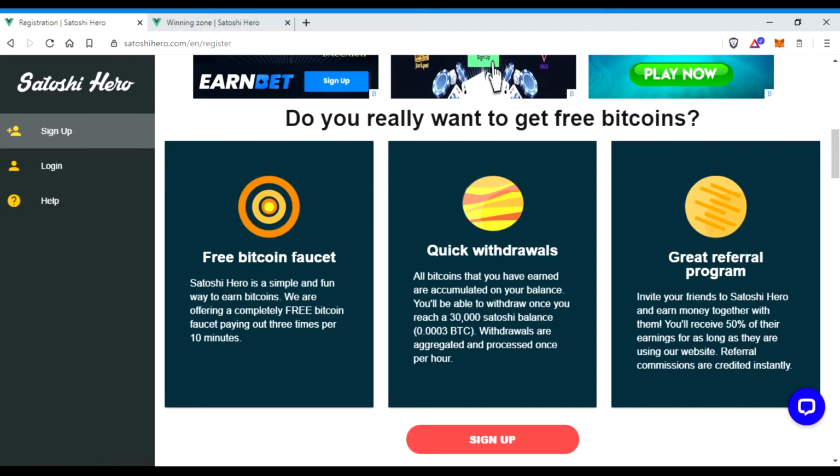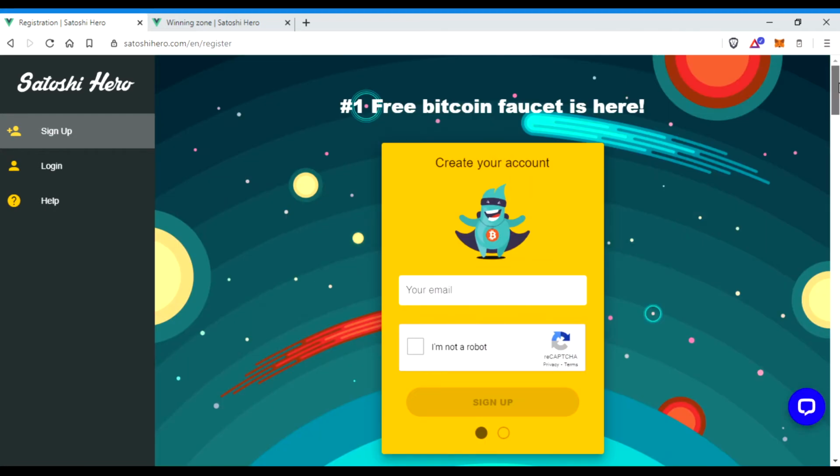They also have a good referral program where you will receive 50% of all of your referrals' earnings from the faucet as well as the offer walls. Those are credited to your account instantly. And sign up is very easy here, just like most faucets and online earning sites. Simply enter an email, verify the captcha and sign up.